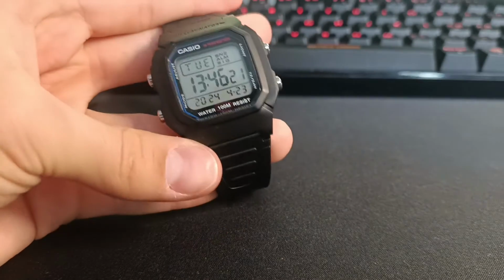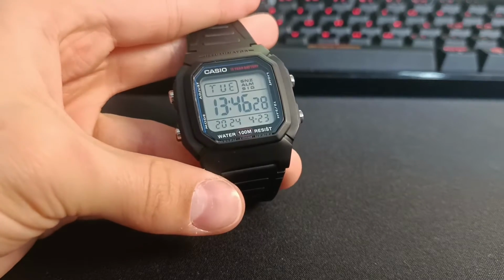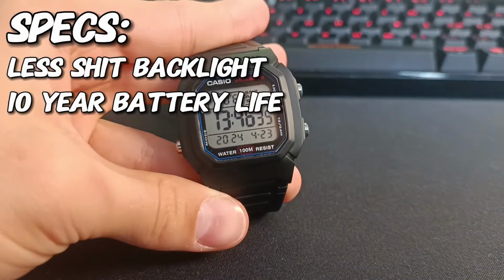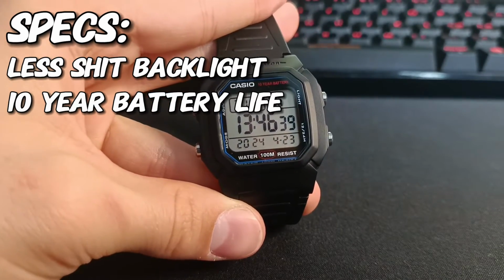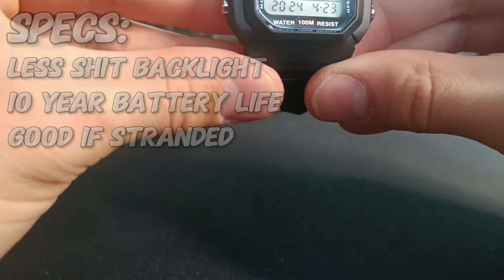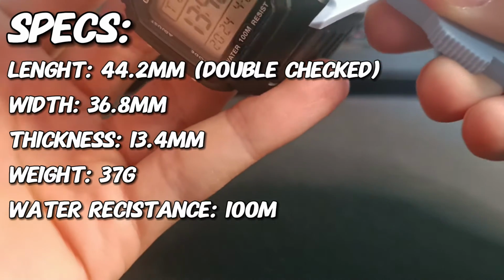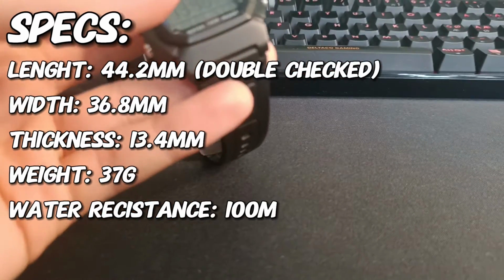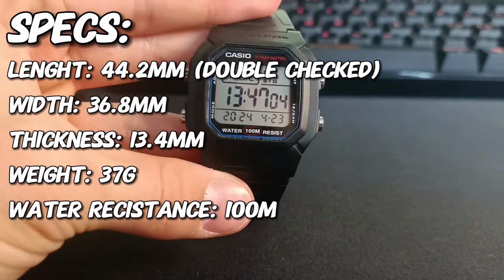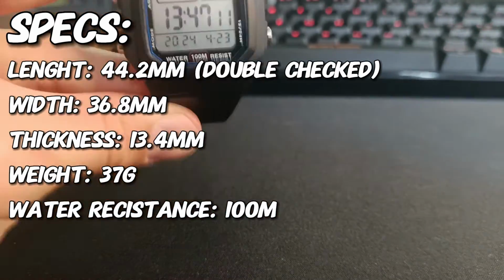You can have world time on it, I'm pretty sure. I'm not really sure how to do that though. And one battery lasts for 10 years. 10 years without changing the battery once. That's lazy, but it's good if you get stranded out at sea. Anyways, the height of this watch, I'm going to double check it. The height of this watch is about 44.2 millimeters. The width is 36.8 millimeters and the thickness is 13.4 millimeters, and it weighs 37 grams.